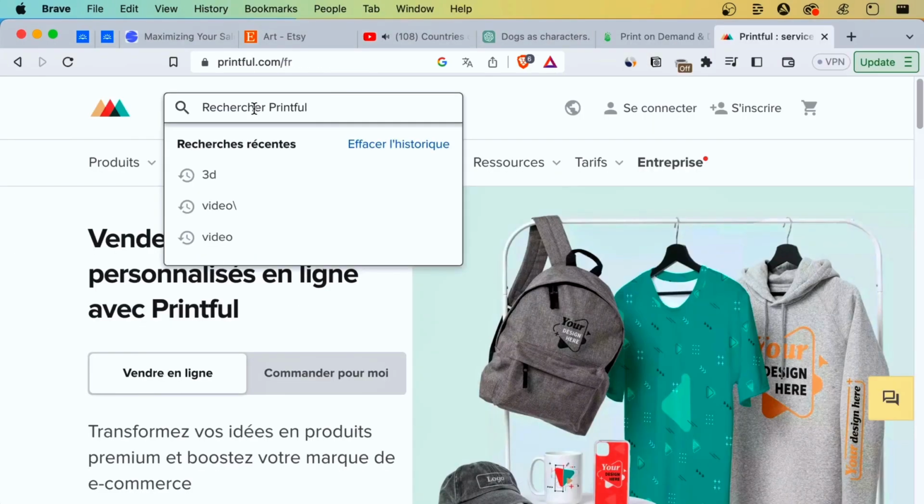Search for the product you want to use. In our case, it's poster. You can buy it for €7 plus 6, which makes it 13.